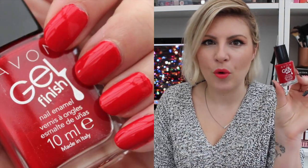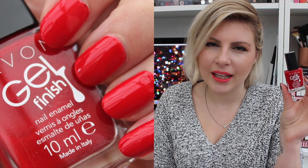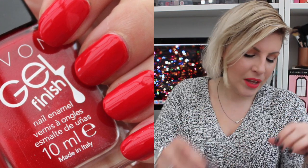Then we have Roses Are Red, which is very much a solid cream red. It's a true red, very, very Christmassy. This had to be in this box, didn't it? If you're going to put a selection together for Christmas, this had to be in there.